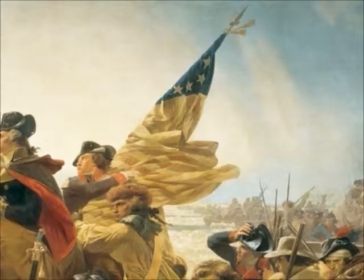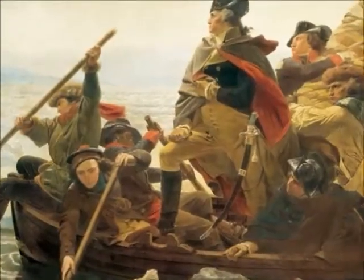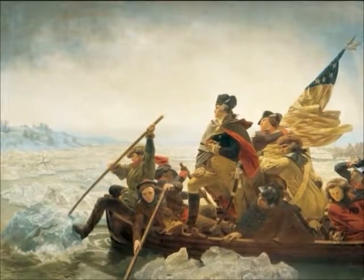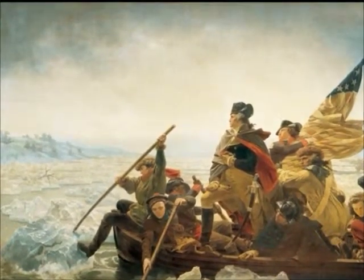The artist, German-born, was a passionate abolitionist, so he included an African-American as the third boatman from the front. Since the crossing began in the late afternoon of December 25th, the sun, if it had been out, would have set by then. Very little light would have been visible outside a few lanterns with candlelight.